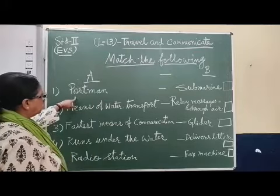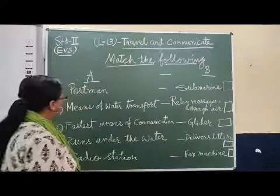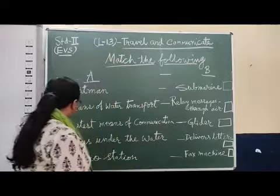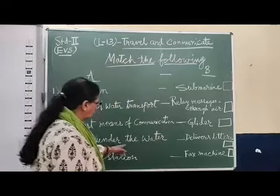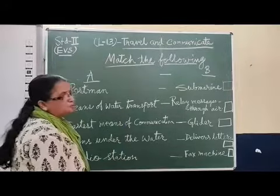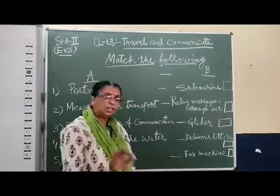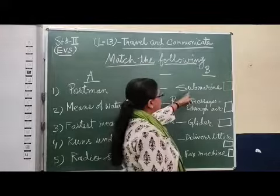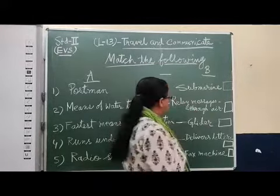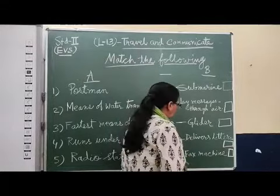Postman, first number. Second is means of water transport. Third one is fastest means of communication. Fourth one runs under the water. Then radio station. Now the postman we will find out. Now the second column also we will read, then we will find out the answer. Submarine. Relay messages through air. Glider, delivers letter, fax machine.